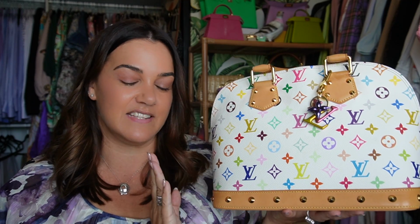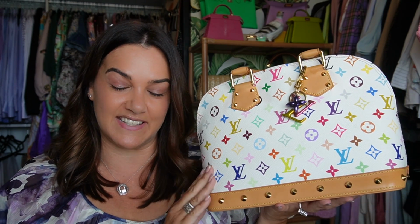Probably paid a little more than the original retail, but it is vintage. It does have a story behind it. They are limited now, and particularly in this kind of condition, it's a real treasure. So I purchased this one from a private seller on eBay. This next one is also about 10 years old. I think I picked it up last year or the year before.